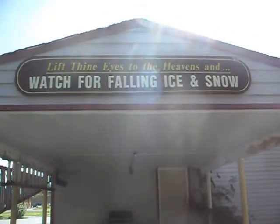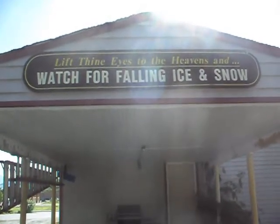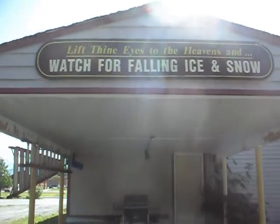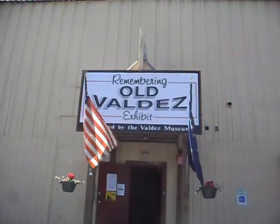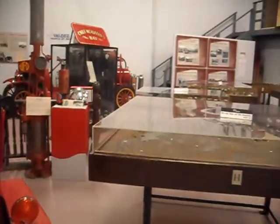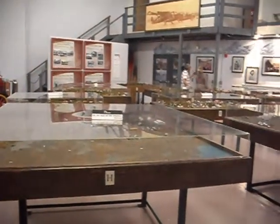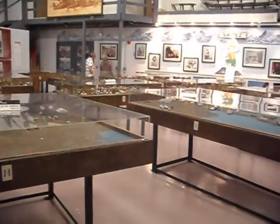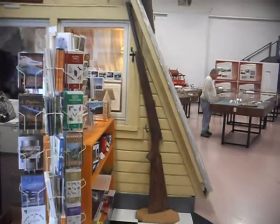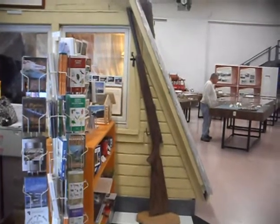And at the local church we find this sign for advice to the faithful and the not so faithful. And a really nice video of the history of Valdez, including the earthquake, which is almost as hard hit as Anchorage. A lot of models here. Their Paul Bunyan gun. I call it a dinosaur gun.